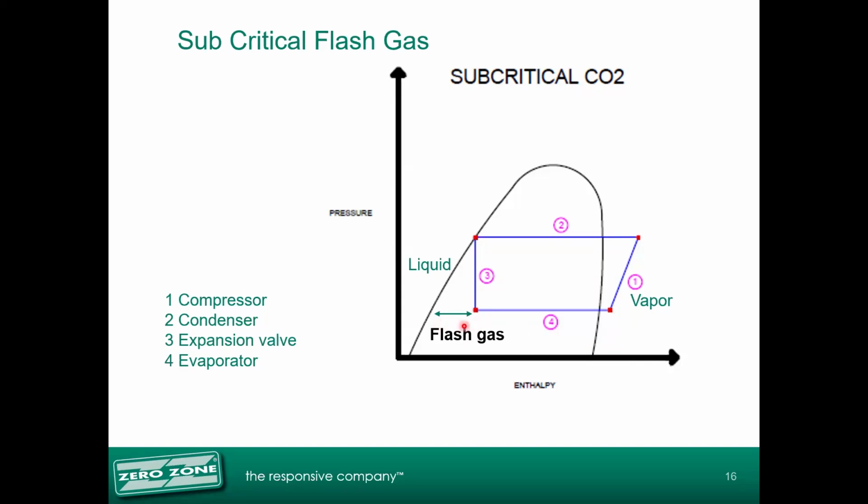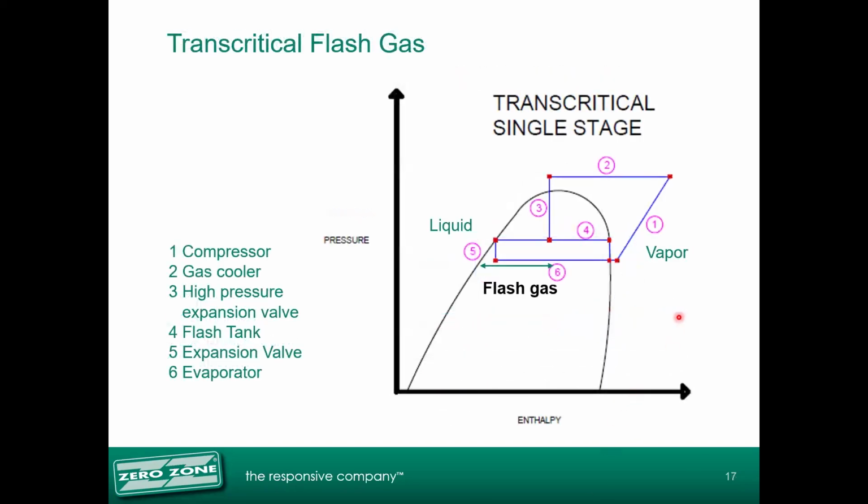Well, let's say in a transcritical system, you start seeing it now when we talk CO2. Go to transcritical. Now I'm not able to cool as much. It's a little bit hotter outside. So I've got a compressor, a condenser, and a high pressure expansion valve. It's going to drop the pressure and dump the liquid into a tank. Liquid will drop to the bottom of the tank. Vapor will go off to the other side.